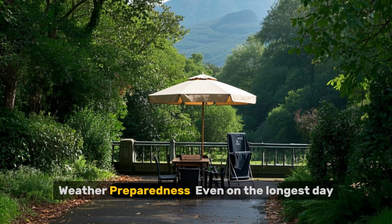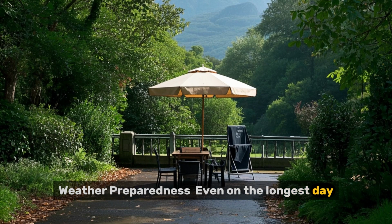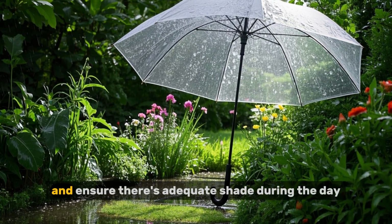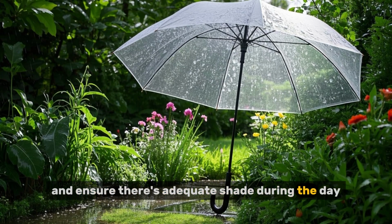Weather preparedness. Even on the longest day, weather can be unpredictable. Have a backup plan for rain, and ensure there's adequate shade during the day.